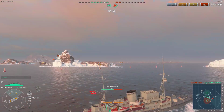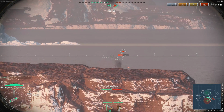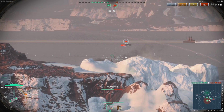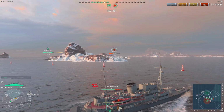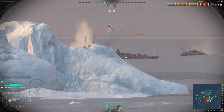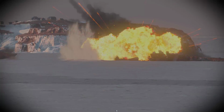Right, the friendly Bougainville is doing a lot of work here, and I think there are only 2 enemies left, so we can do something about them. Our victory is in sight. Yes, it is. We're almost there. Just need to go around here, yeah. Come on, let's go around the island. There you go, the other one is on fire, and destroyed.